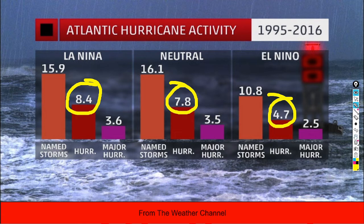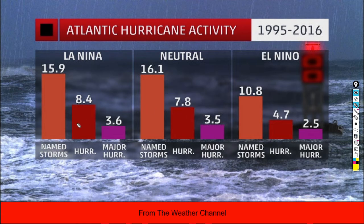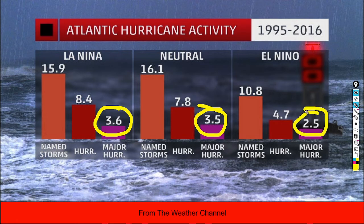During the Atlantic hurricane season, you usually see more hurricanes in a La Nina, according to what this says, than in an ENSO neutral pattern. But you see the fewest hurricanes in an El Nino, at 4.7 here. And then a La Nina says 3.6 on major hurricanes. ENSO neutral pattern is a 3.5. And then an El Nino is a 2.5.